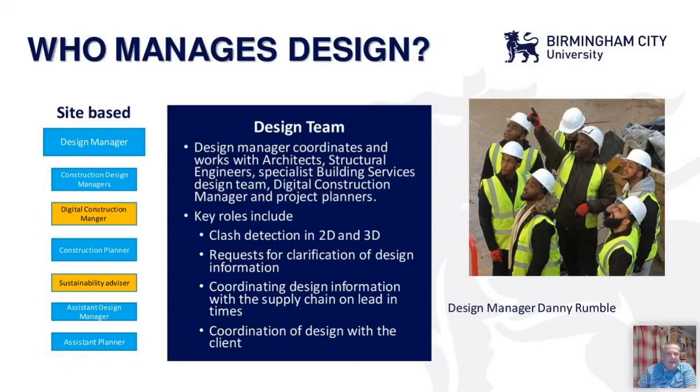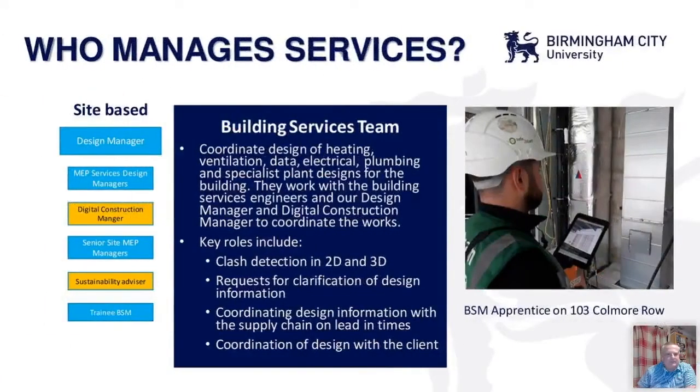And again, you'll see there's bits of input there from the BIM manager, and sustainability, because we have to look at things like BREEAM, which is making sure the building performs at the end of the day, and we have a certain criteria. And along with this, you can probably make out from the picture that Danny's actually there with students from BCU. So each of our team members has given the time to support the young trainees of the future and the full-time students at BCU.